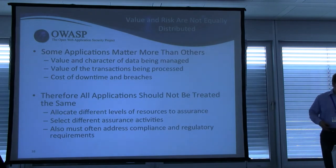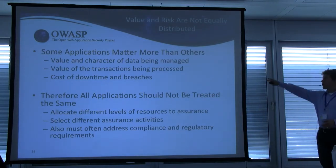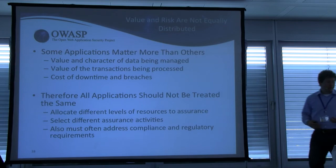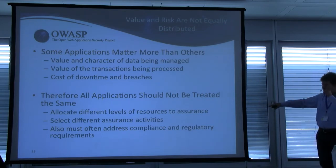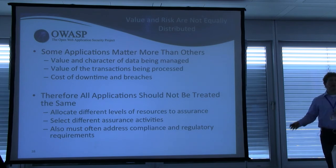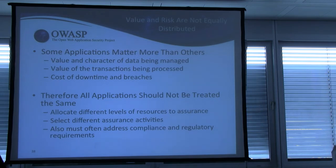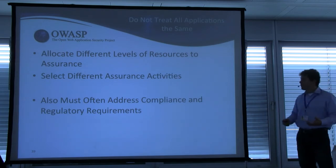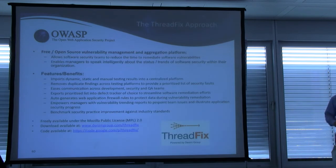Some applications matter more than others. You know, the value or the character of the data being managed, the value of the transactions, the cost of downtime. So you can't treat all applications the same. You're going to allocate different levels of resources, and of course, distorting all of the decisions you might make here are compliance requirements that get imposed on you, that may cause you to scan or look at certain applications and not look at others. And so, as you're crafting your program, you need to allocate different levels of inspection to these and pick the different types of assurance activities based on the level and the importance of the application.